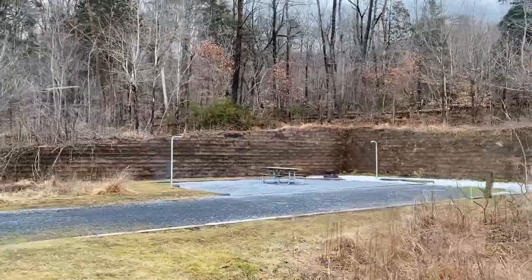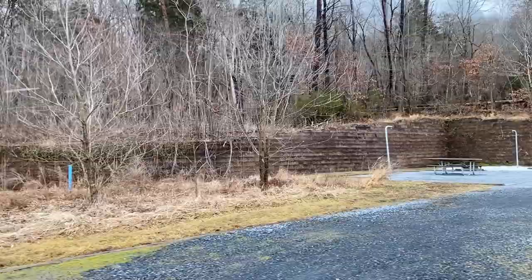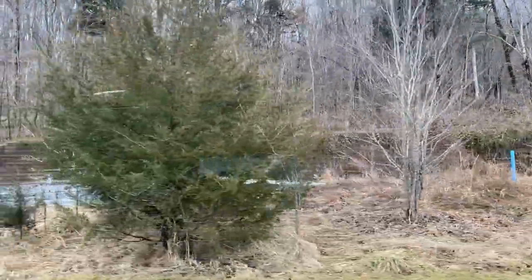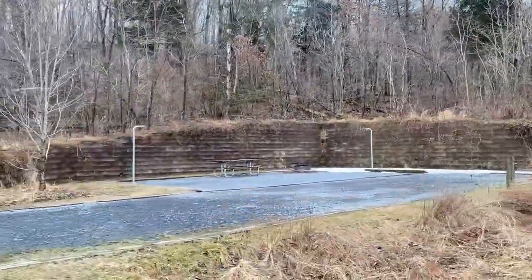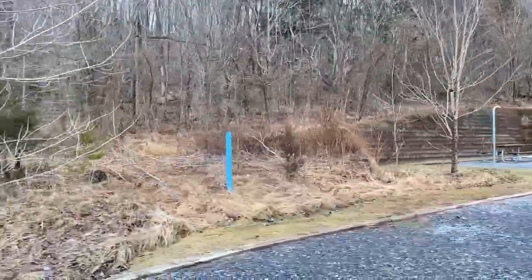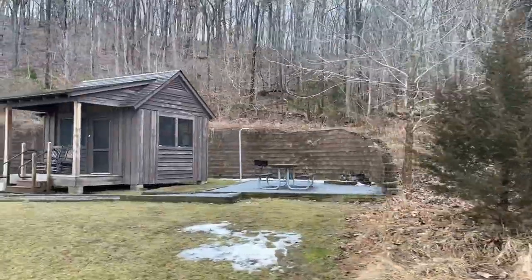And this is site 19. As you can see, these are nice big sites, and most are graveled out. There are a few paved. These are not pull-through sites, but they're super nice. Back up to the woods. And there are also some really small cabins, really cute, that you can also rent.